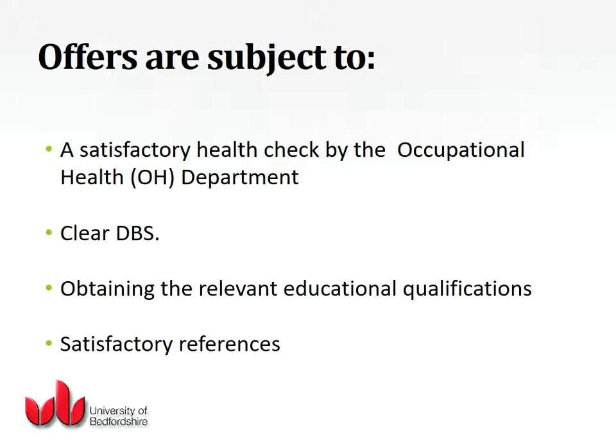A clear DBS, which is the Disclosure and Barring Service, so we have the police checks to ensure that we have the safety of women and babies at the forefront. Obviously, obtaining your relevant qualifications, so if you're waiting on A-level results or access course results, then we obviously need to make sure you get those grades before it's finalised.